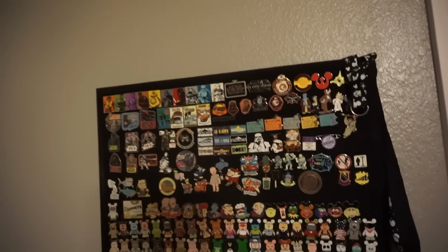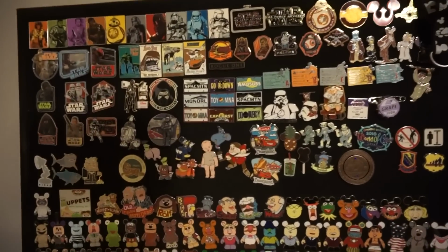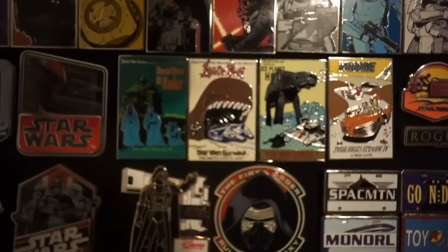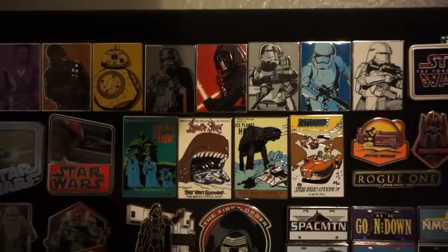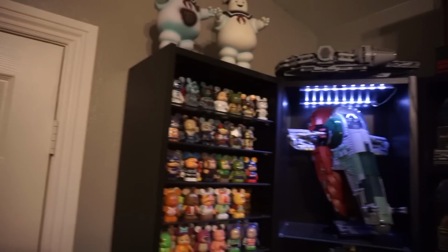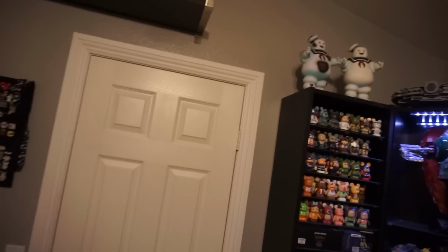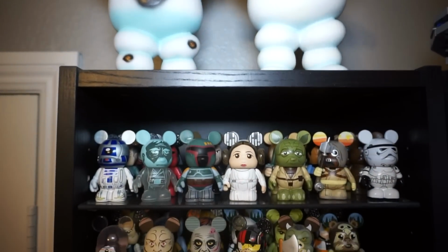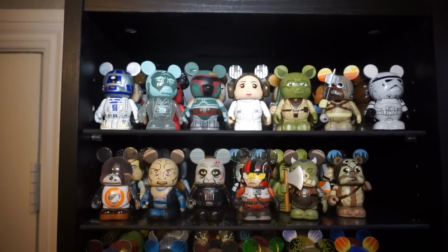My pin board, which is probably at least half Star Wars, if I had to say. I really like these reimagined ride posters. Pretty sweet. Closet of tons of miscellaneous things. And then here's a first shelf here. We've got some Stay Puft Marshmallow Men, followed by tons of Vinylmation.